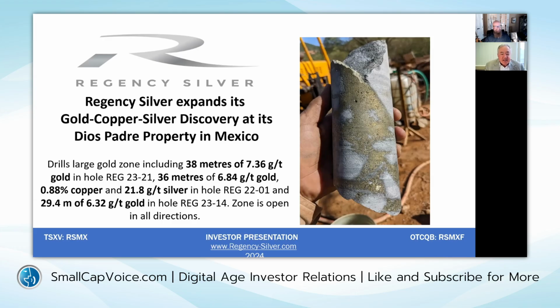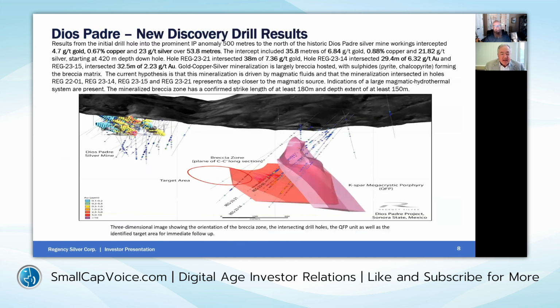Great. Yeah, it's a very interesting project. So we initially had this, we'll call it the IP anomaly. Now, the IP anomaly was in this area here. And we had the old silver mine. And I'll tell you, it's a huge difference these days. You hear about AI and other methods of helping you with your language. Well, there have been advances in mining software and modeling software as well.